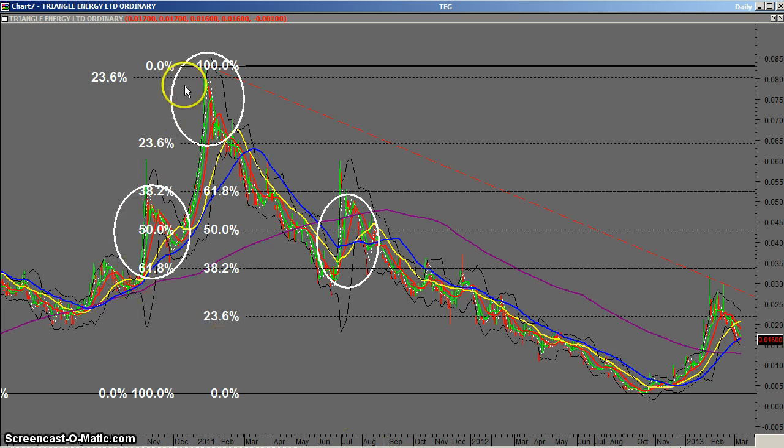And what I'm just going to show you here, I've drawn a fib set from the low, which was 0.03, up to this high here, which had it at 8 cents, and that was about February 2011, January 2011. So I'm using basically that time frame on the chart. But what I've also done is I've drawn in an overall fib on this chart from its highest high to its lowest low.